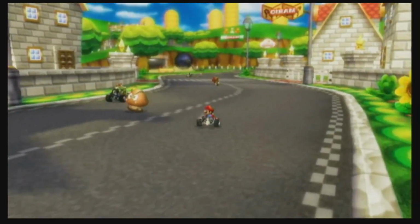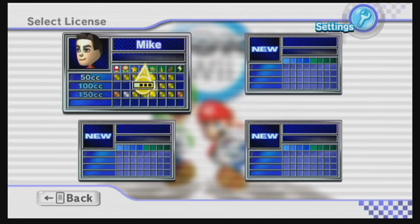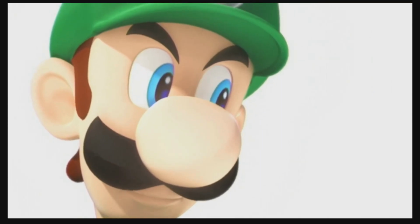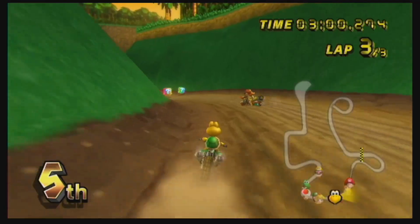Mario Kart Wii. This game sold a lot of copies. 37 million units sold is a very high number for a video game. Other Mario Kart games have sold well too, but this one beat out all the others by a significant margin. This won't factor into my review of the game, but I did want to point it out.